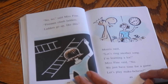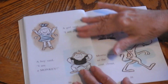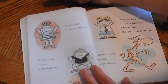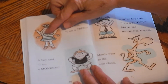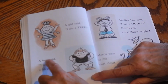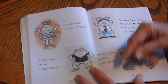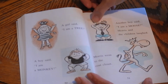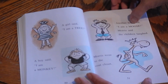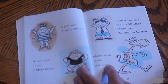"Let's play make-believe." Ooh, it's almost time to go home. It's almost 3 o'clock. So, time for make-believe. A girl said, "I am a tree." So she's make-believing she's a tree. What do you think he's make-believing? A boy said, "I am a monkey." What do you think the next boy is trying to be? He's got antlers. Another boy said, "I am a moose." Morris and the children laughed. Morris went to the coat closet.